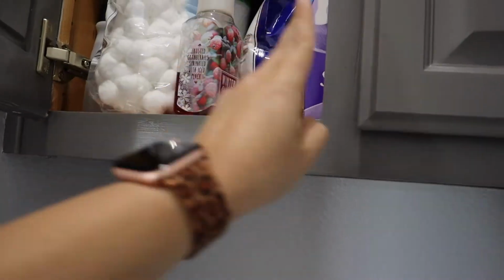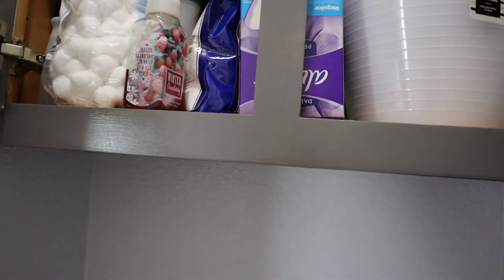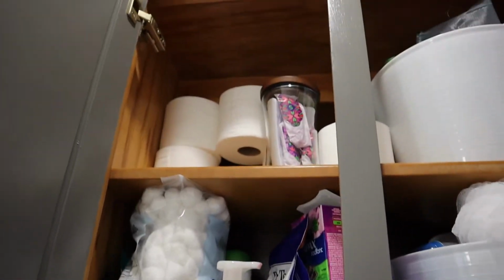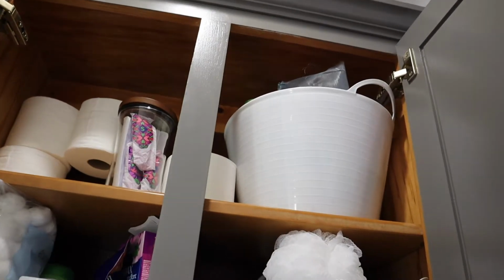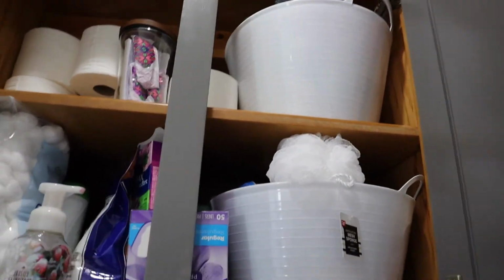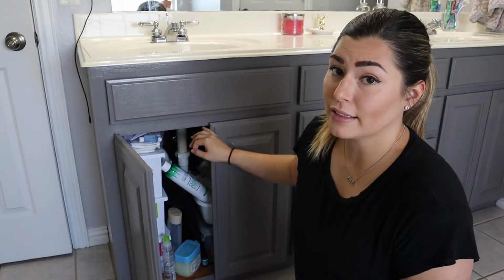Let's check out over the toilet. So toilet, cool, nothing fancy here. And up here, turn the light on. Oops. We've got a bunch of extra stuff, toilet paper, bath stuff, I think, and I don't even know what's up there, probably extra bath stuff. So yeah, let's do it. I'm gonna start by pulling everything out.